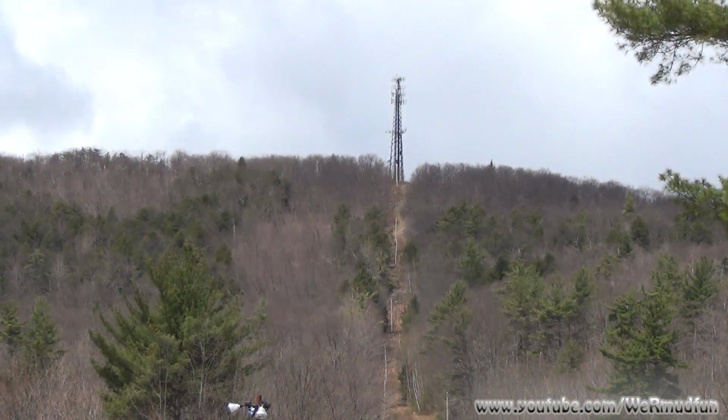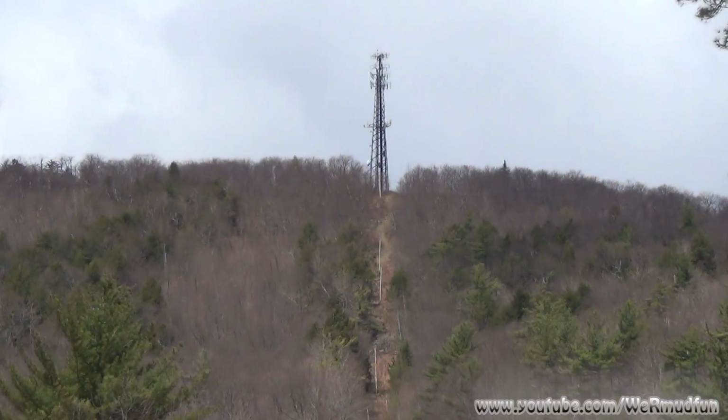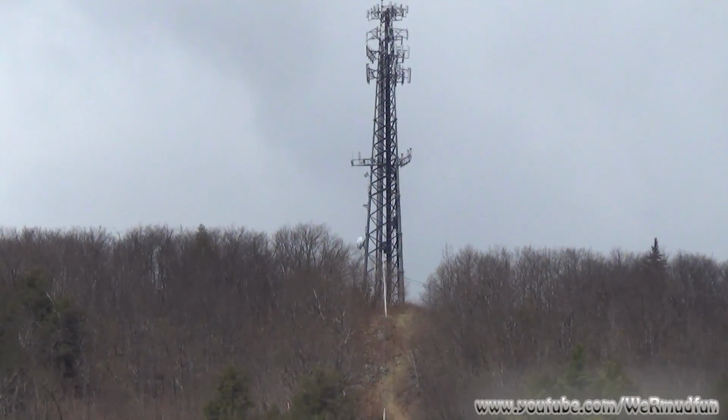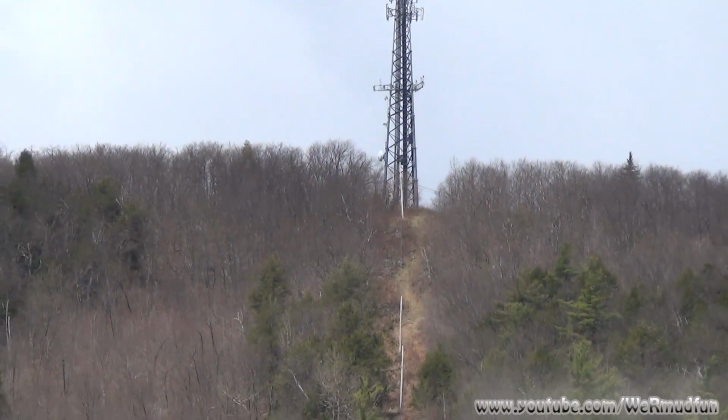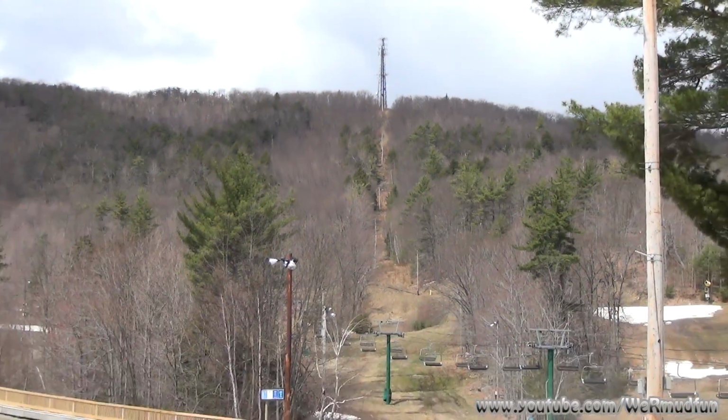It was installed during the 1937-1938 season. It started at the base of Gunstock, and it went all the way to the summit of Mount Rowe. That's how they used to ascend it before you had to use the service road. But it was used in both summer and in winter.